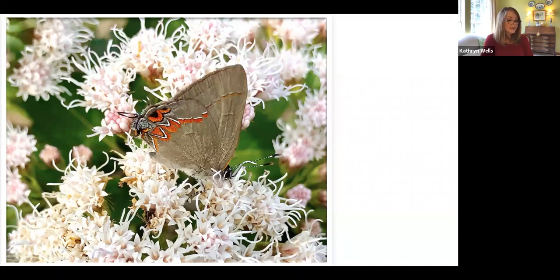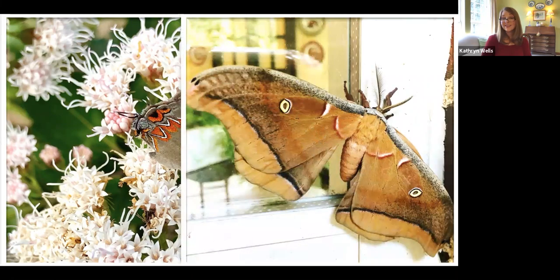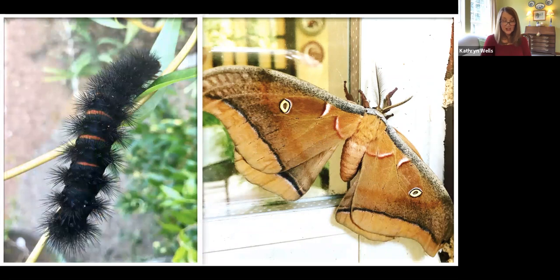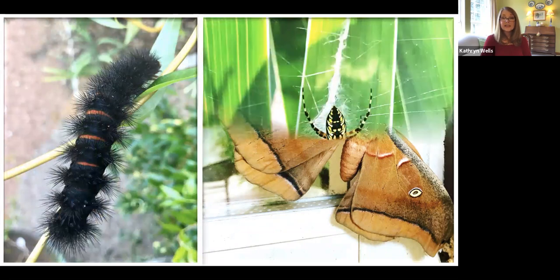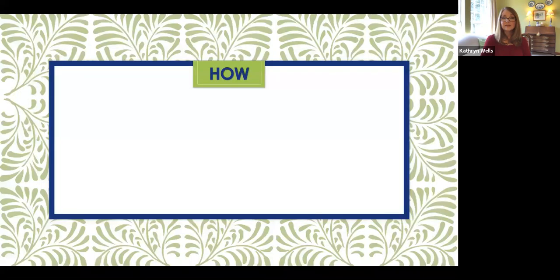So the leaf litter decay nurtures the new plant growth, and it also nurtures the feeding organisms, including the invertebrates that are vital to our food web. And as I mentioned, overwintering insects include, but are not limited to, red-banded hairstreak. This is one on shrubby boneset. Polyphemus moth. Giant leopard moth. And our yellow garden spiders on some iris foliage there.